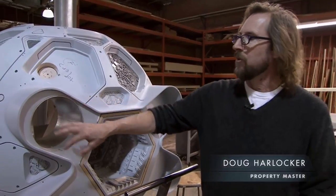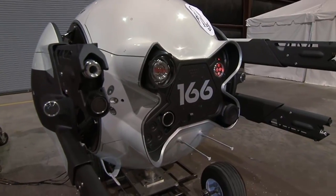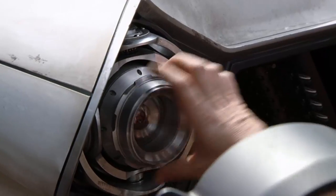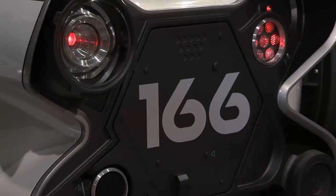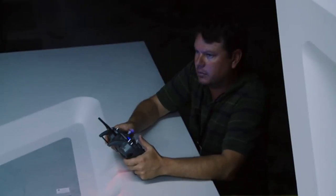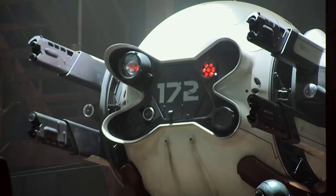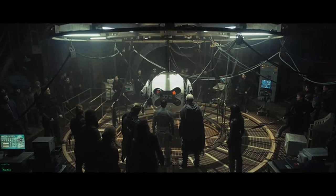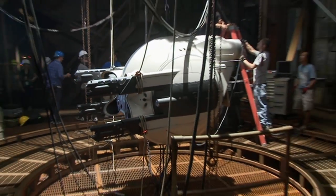We've also got a robotic eye. This is one of our robotic eyes that goes in the drone. There's a lens that goes in here. This moves in every direction, and it's backlit. And this is all done by remote control. The drones really are a character in this movie, so it was important that they feel like real machines.